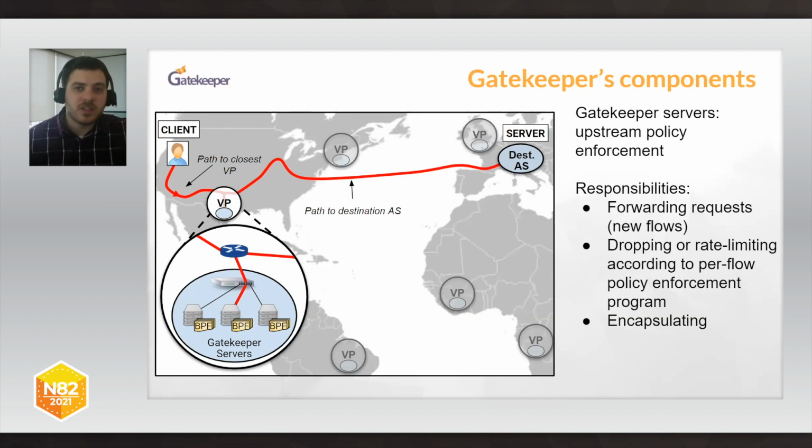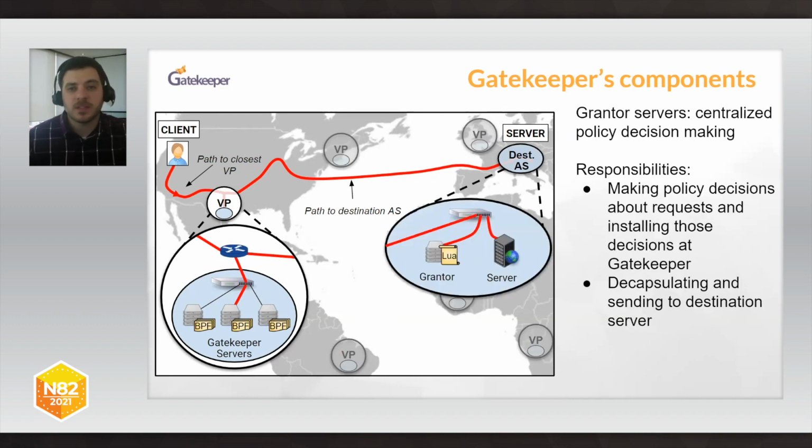When the packets reach the destination AS, they're first picked up by our grantor server, which is the complement to the Gatekeeper server. The grantor server is the centralized place where all of this policy decision-making is done about which flows have access and at what rates. So the grantor's responsibilities include making policy decisions about requests and installing those decisions at Gatekeeper, as well as decapsulating those encapsulated packets from Gatekeeper and sending them to the ultimate destination server.